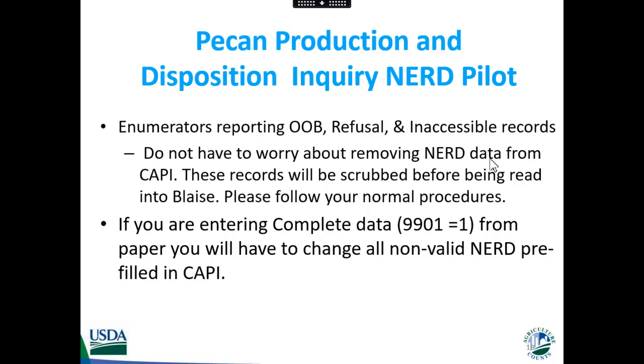If you're reporting an out of business, a refusal, or an inaccessible record, you don't have to worry about removing that NERD data from CAPI. These records will be scrubbed before reading into our system. So please follow your normal procedures as it relates to out of business, refusals, inaccessibles, anything like that. If you're entering in complete data from paper, you will have to change all non-valid NERD that is pre-filled in CAPI.